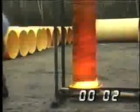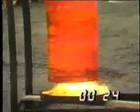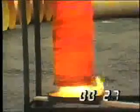Test 2. Phenolic duct. The 600 milliliters of heptane ignited in the test shows that the chimney effect evident in the vertical test has significant, serious implications for vertical installations. The Bureau of Mines report cites temperatures of up to 1,000 degrees centigrade being reached at the top of the duct during the burn time.